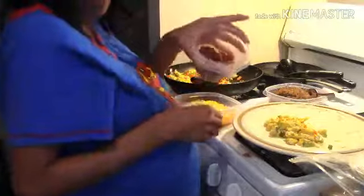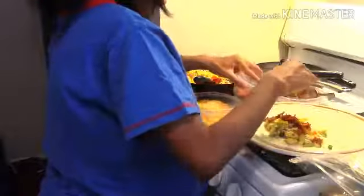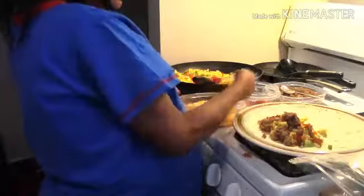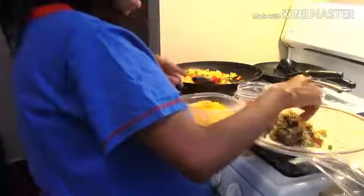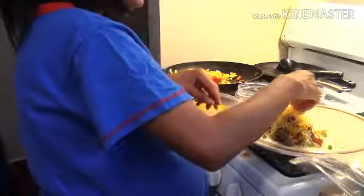Got some crispy bacon. Then I've got some Jimmy Dean's maple sausage. It's my fiance's favorite. Then of course we've got the cheese. We've got sharp cheddar and I believe the Mexican mix.